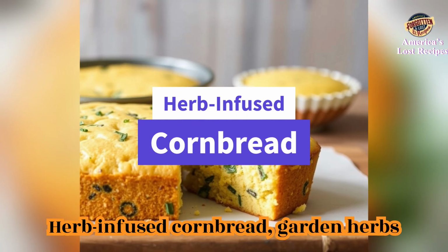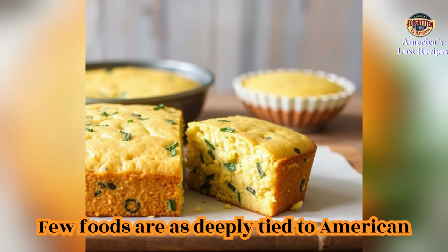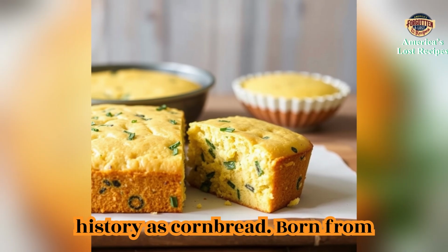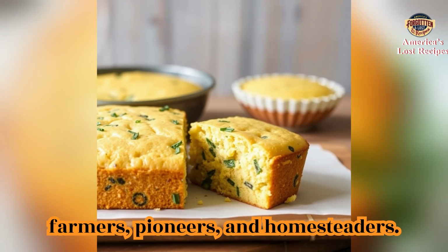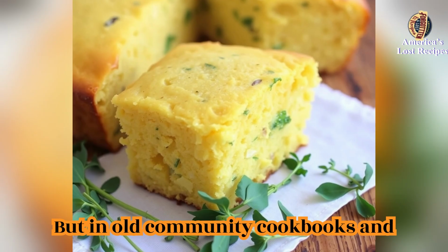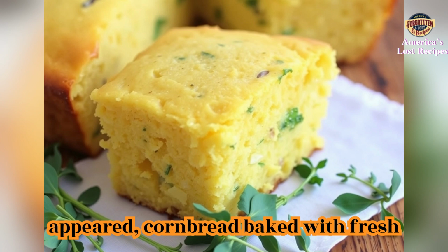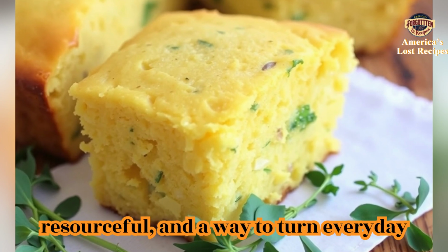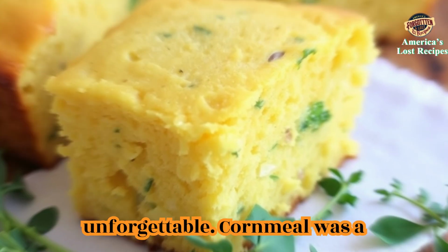Herb-infused cornbread, garden herbs baked into warm, fluffy bread. Few foods are as deeply tied to American history as cornbread. Born from native traditions and carried forward through generations, it was the bread of farmers, pioneers, and homesteaders. But in old community cookbooks and farmhouse kitchens, a special twist appeared: cornbread baked with fresh garden herbs. It was simple, resourceful, and a way to turn everyday bread into something fragrant and unforgettable.